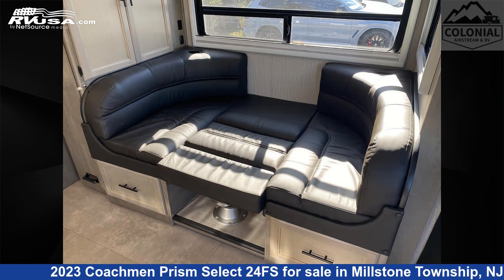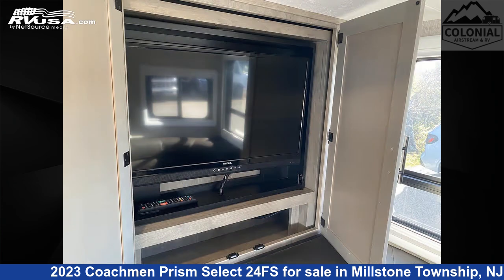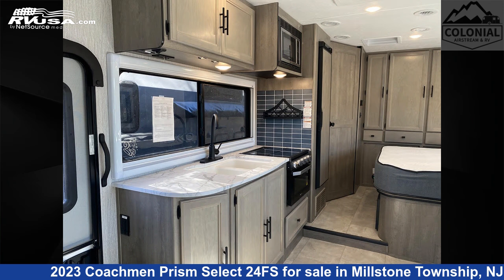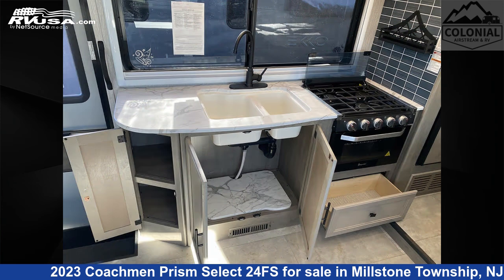This 2023 Coachmen Prism Select 24FS is built on a Mercedes-Benz Sprinter 3500 chassis and is powered by a Mercedes-Benz engine. Remember, this is an AI-generated video of one of thousands of classified listings on RVUSA.com.